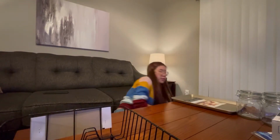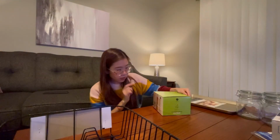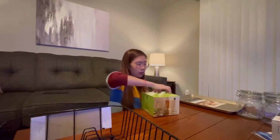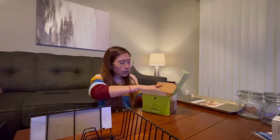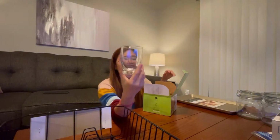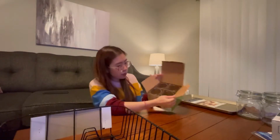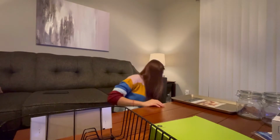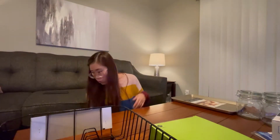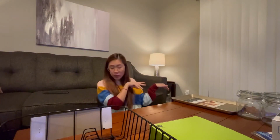I also bought some glasses, 4 sets in this box. So this is how it looks like. So these are cute little glasses. So I have 4 pieces here in this box. So I bought 4. And then I'm just trying to look at some small stuff first before I go to the bigger sets because it's way too heavy.